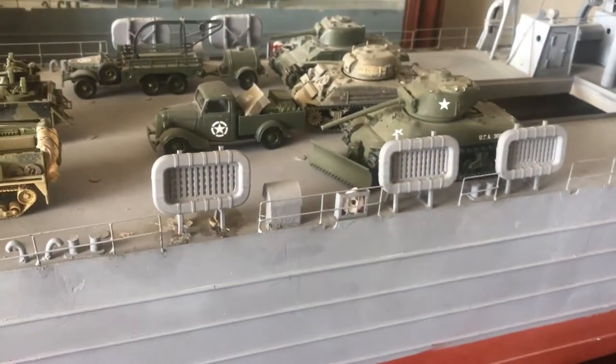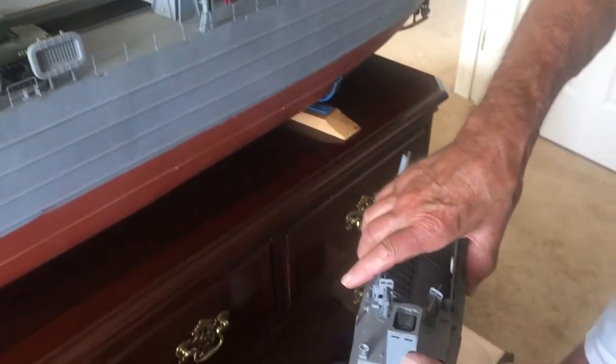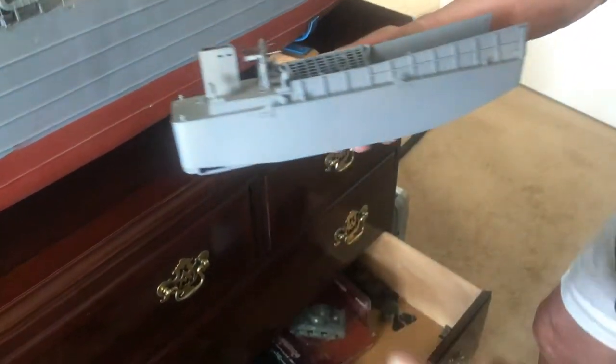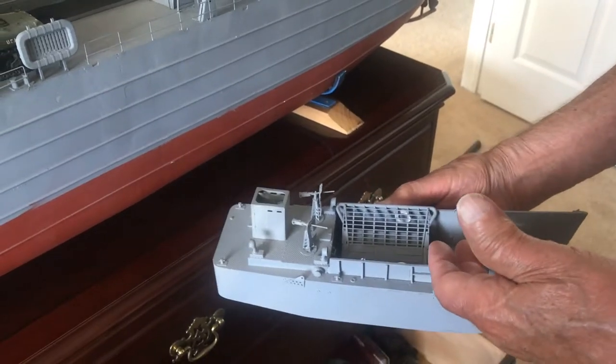This is a larger one. This is a model that I'm... This is also a quarter-inch scale. Uh-huh. It's a twin screw. They could carry a truck or whatever. And a lot of troops. They used a lot of these in Normandy.